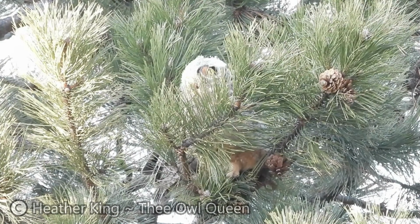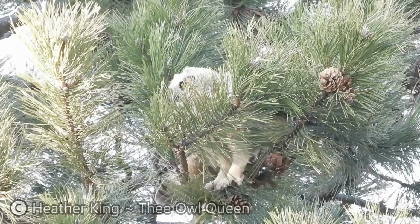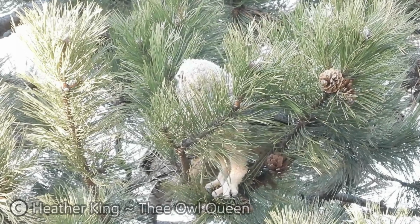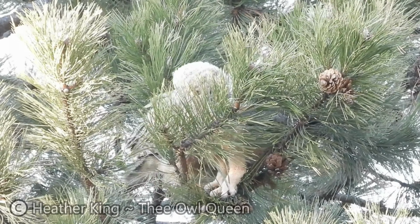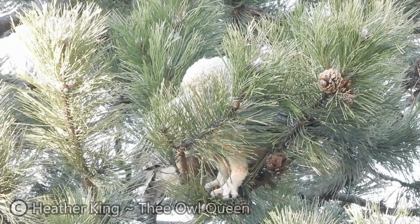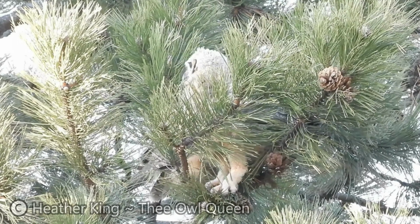So here they are again. They're side by side, if memory serves me correct. Look at those leggies. Now, in the day, you'll see them all tired like cats and sleeping, but this is like 30 to 40 minutes before the sun goes down. My camera makes it look a lot brighter than it actually is.